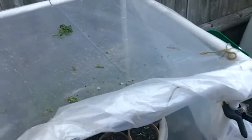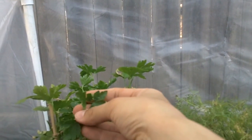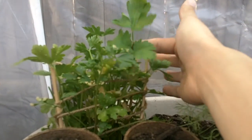And then in here I have my herbs. My parsley is doing a lot better. It's taking a long time for it to acclimate to the difference between inside and then outside, but they're actually doing a lot better.